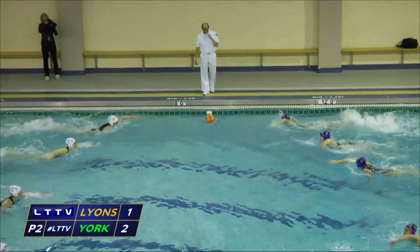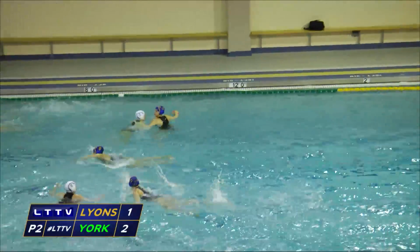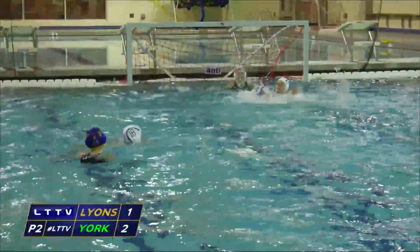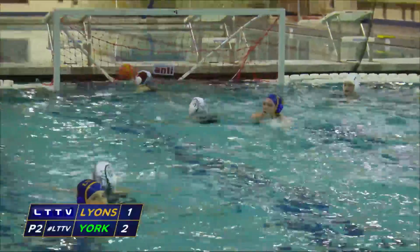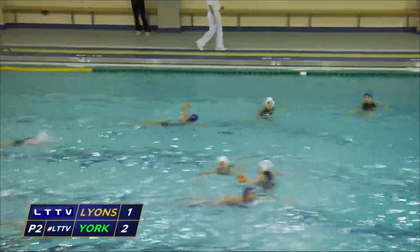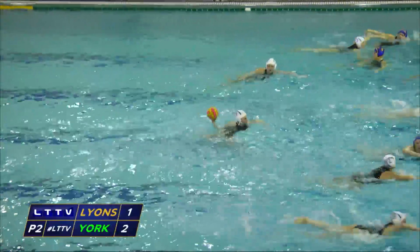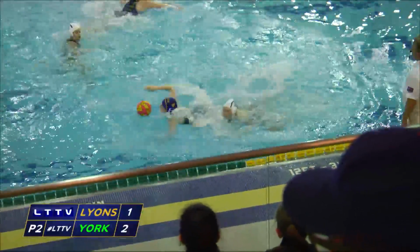Here we go, second period underway, and LT will come away with it to begin. LT trying to force their way inside. York is already getting up in their face right now on the defensive end. There's a shot and a score. Shot on the part of LT. Now LT ties it up in the very early goings of this second period, 6 minutes and 45 seconds to be exact. So not even waiting that half a minute. They're going to get right into it.